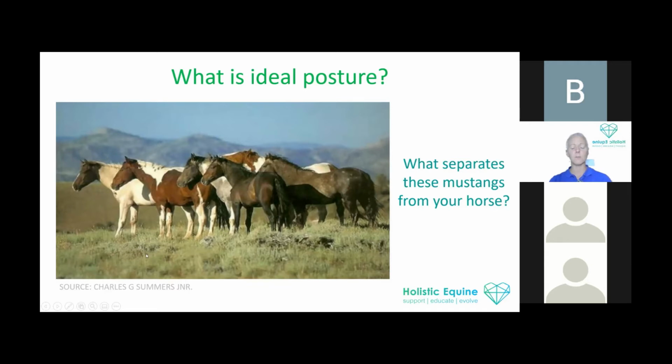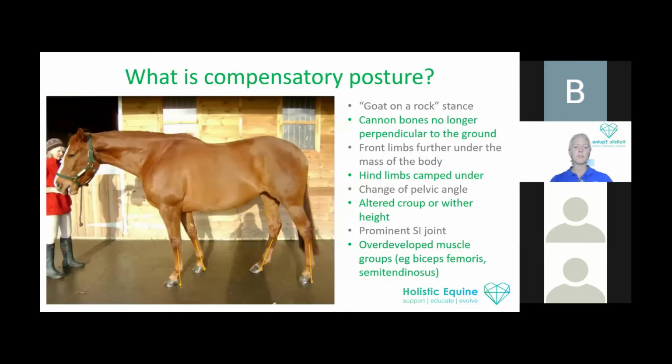And just consider for a moment the diet that these horses are eating and how many miles they have to travel to get food and to get water. Very, very different environment from your horse or mine. So here we have a horse with compensatory posture. That's probably the most common posture that I see on the horses that I visit. This is sometimes called goat on a rock. They're sort of camped under behind, and it looks like they're leaning over the front end.